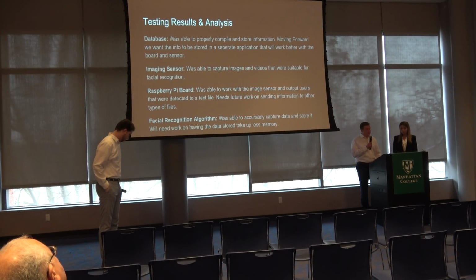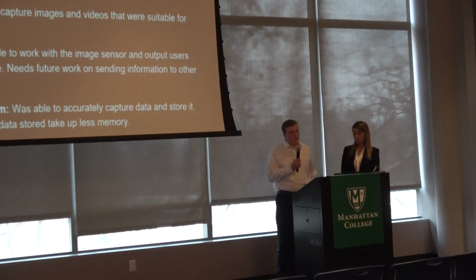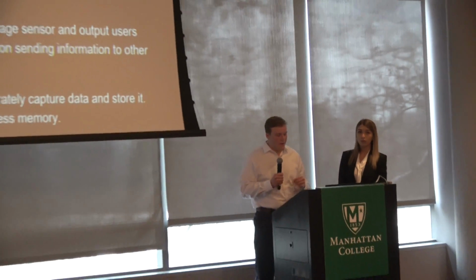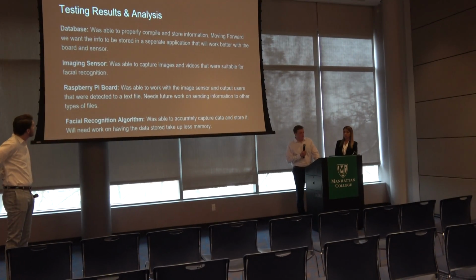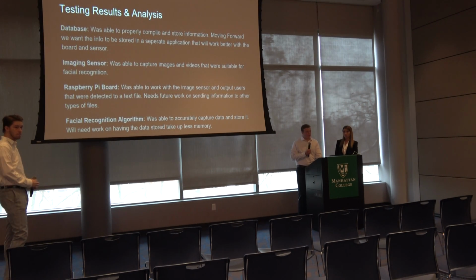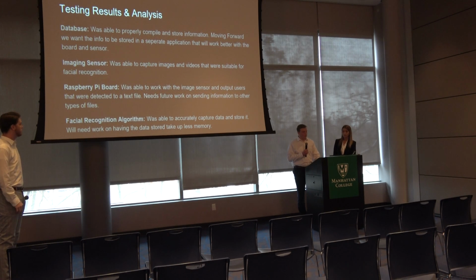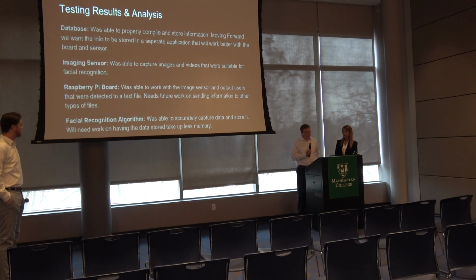Basically, for our testing results and analysis, for the database we were able to properly compile and store the info. Moving forward, we're looking for a separate application that will work better with the board and sensor. For our imaging sensor, we were able to accurately capture the face and detect it. For the board, we were able to get it to work with the imaging sensor and output the user's name to a text file. In the future, we need to be able to work with other types of files in order to work with the POS system. And for our facial recognition algorithm, we were able to accurately capture data and store it, but we'll need to work on having it take up less memory.